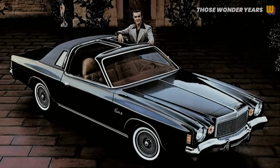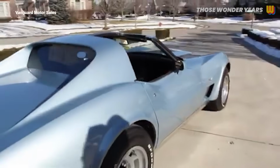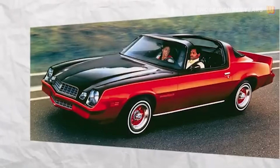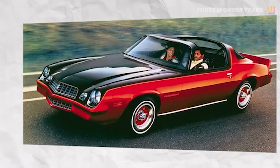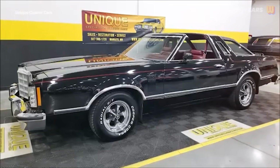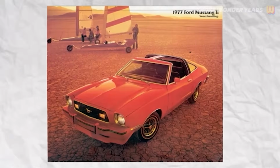of their time. T-tops. T-tops, or T-bar roof panels, were the ultimate blend of hardtop durability and open-air freedom, making them a beloved feature of many sporty cars from the 1970s and 80s. If you ever wanted to feel the wind in your hair without committing to a full convertible, T-tops were the perfect compromise. They offered a unique driving experience that was as much about style as it was about sensation.